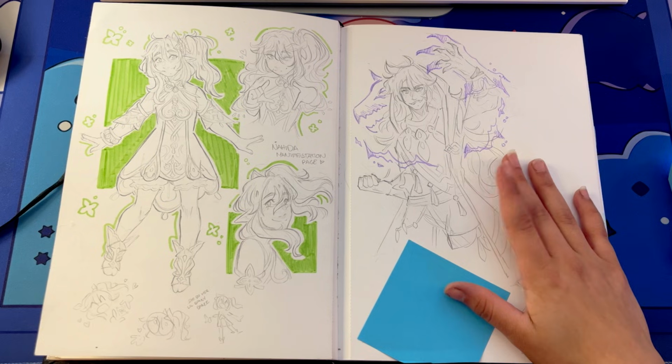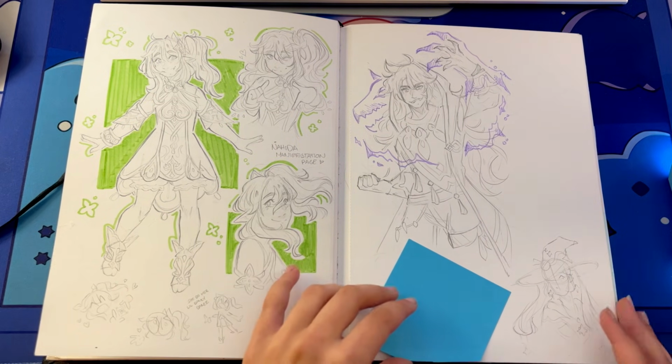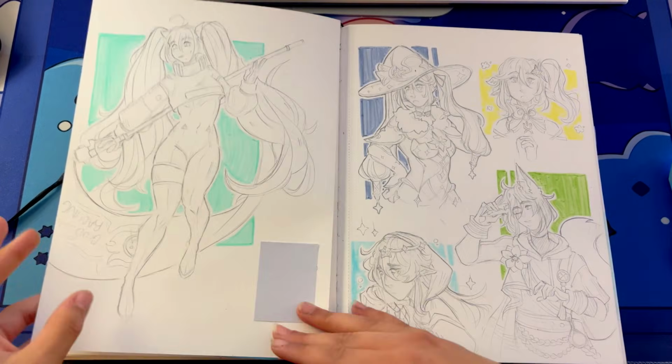This is a Razor that I did for one of my friends. Mona sketch. Not very good.